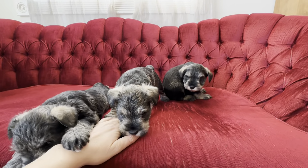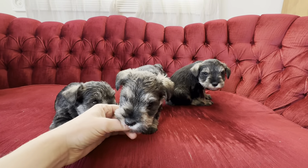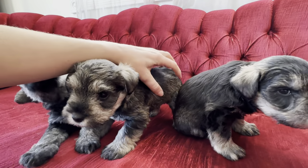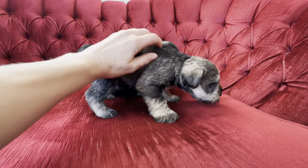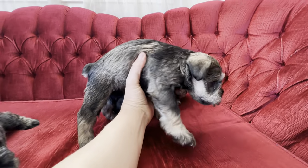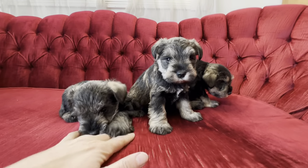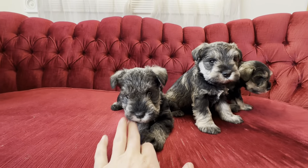So these are the three little boys who are still looking for their homes. In the middle here, we've got our salt and pepper. You can see how he's still got some nice light color here. So compared to his brothers, what I've got up here, he's going to be a lot lighter. Hi, honey. And he's got a little bit of white on his chest that is just adorable. What are you doing?